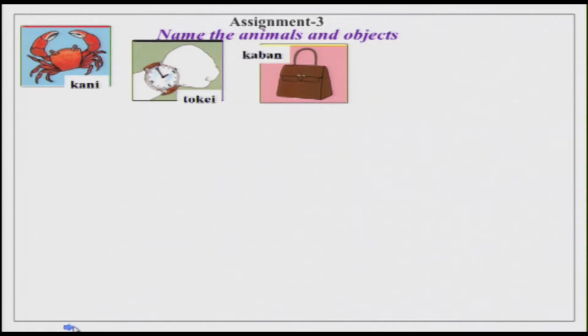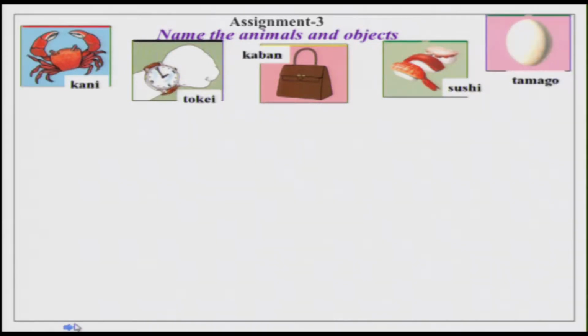Kaban. We have sushi here, which is a Japanese delicacy, and you can see rice in white. These are rice balls, and on top of the rice balls you have raw fish. So, it is called sushi and it is had with soya sauce. Then we have tamago, which is egg. You can see a table over there. A table is called a tsukue. It is tsukue, and not sukue. Please remember that it is tsukue.